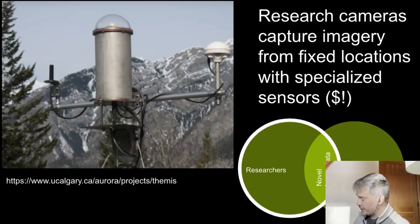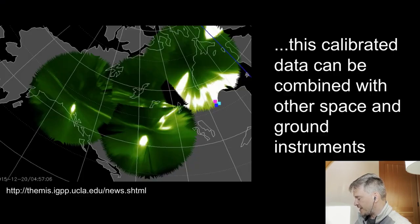On the other hand, you have instrument grade all sky cameras like this one. This is part of the Themis network. These research cameras are designed to capture time-lapse imagery day in and day out for years at a time from a fixed location with specialized calibrated sensors, often with a lot of money involved. This is part of a larger project, a larger network involving many people over many years. So it's a different scale altogether than an aurora chaser going out for the night with their SLR and a wide-angle lens.